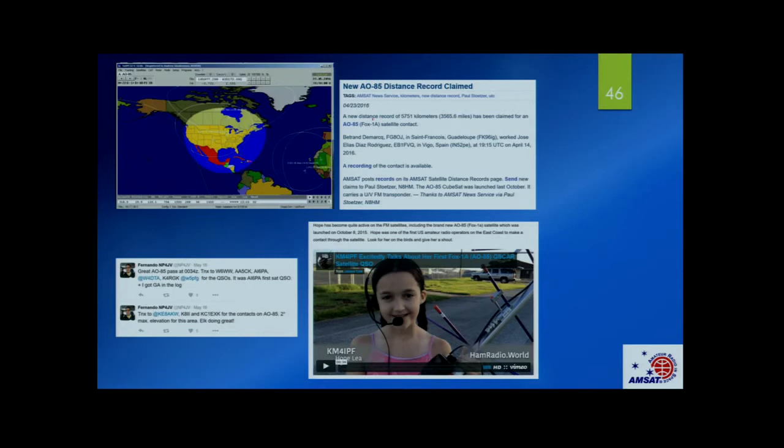If you look down in the bottom left there, Fernando MP4JV works with just an Arrow and an HT, and he can work it down to 2 degrees on some passes. The complexity here is a lot of people are using an Arrow antenna. You've got your 2 meter elements and your 70 centimeter elements. They're 90 degrees out of phase.